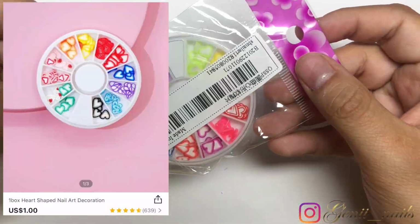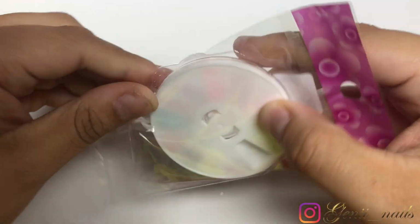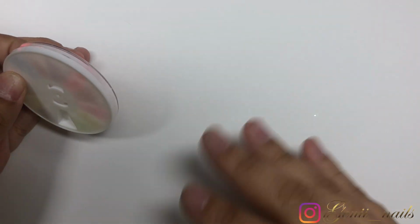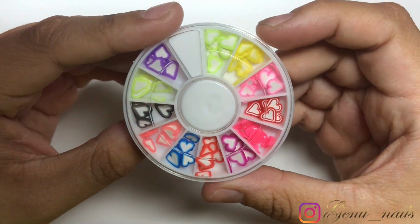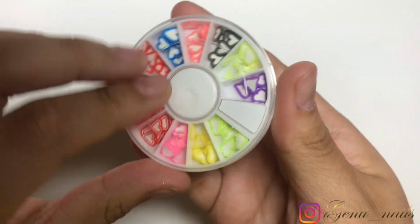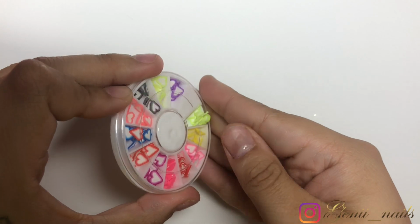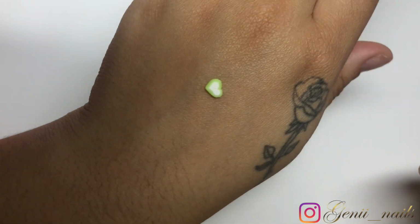So next we will be moving on to some heart-shaped nail art decoration, and I did decide to get these because it is Valentine's season and these will look really cute encapsulated. So I thought of just getting these, and they're really cute. So here I'm just going to show you some outside of this little wheel container that it comes in, where you guys could get a closer and a better look of what it looks like.